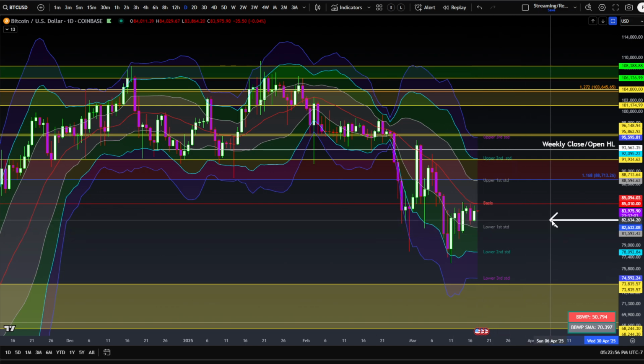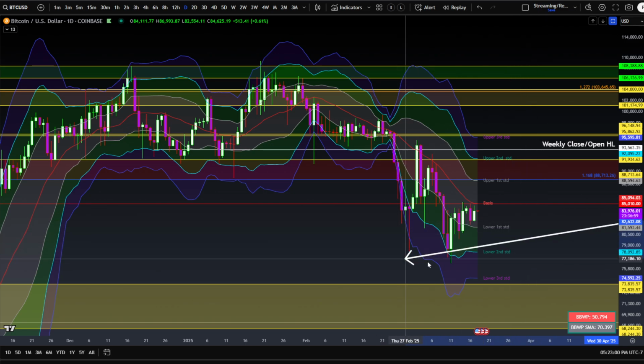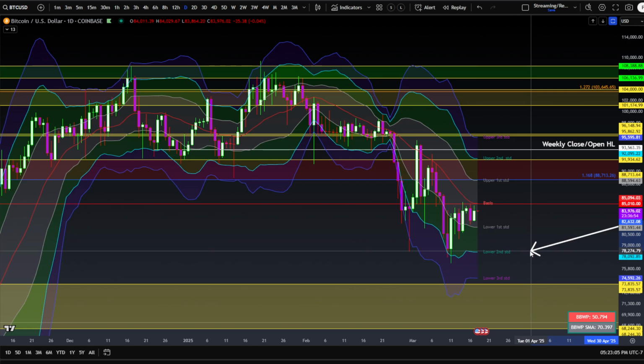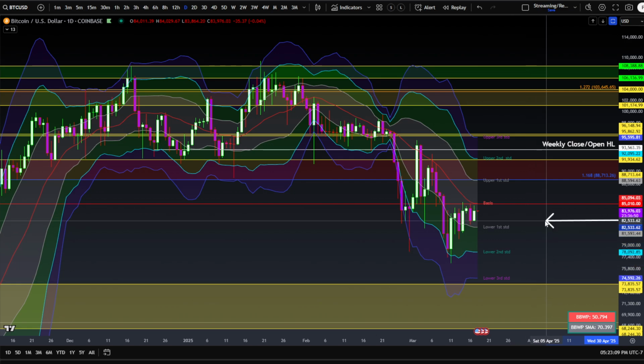I would still want to see additional confirmation below 81.5 or so, below the daily lower first, at least test these lows again, and then look to see how price hangs out around 78 to 80 in this case. If that is lost, we're going in for a retest.